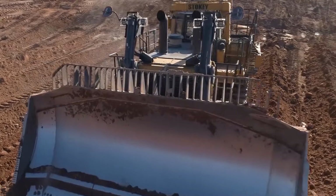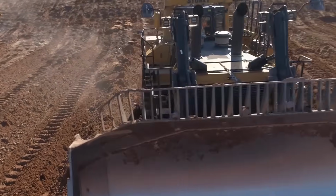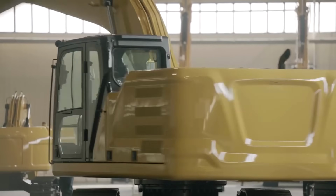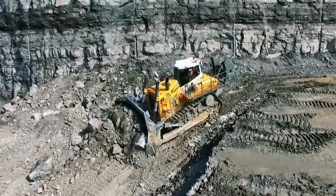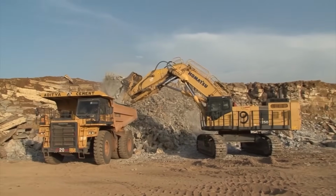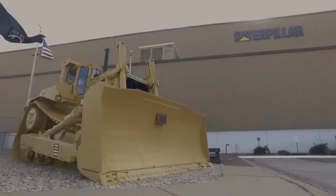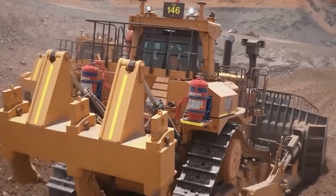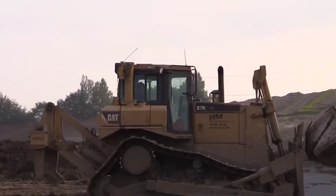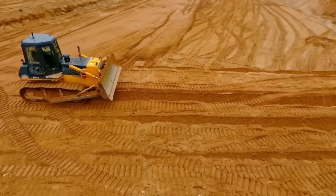The blades of the Caterpillar D11 are crafted from high-tensile steel, ensuring exceptional strength and durability for demanding earth-moving tasks. These blades are versatile, suitable for precise grading operations, as well as the efficient transfer of materials across gentle slopes and short distances. Caterpillar offers 4 distinct blade options to cater to various job requirements.